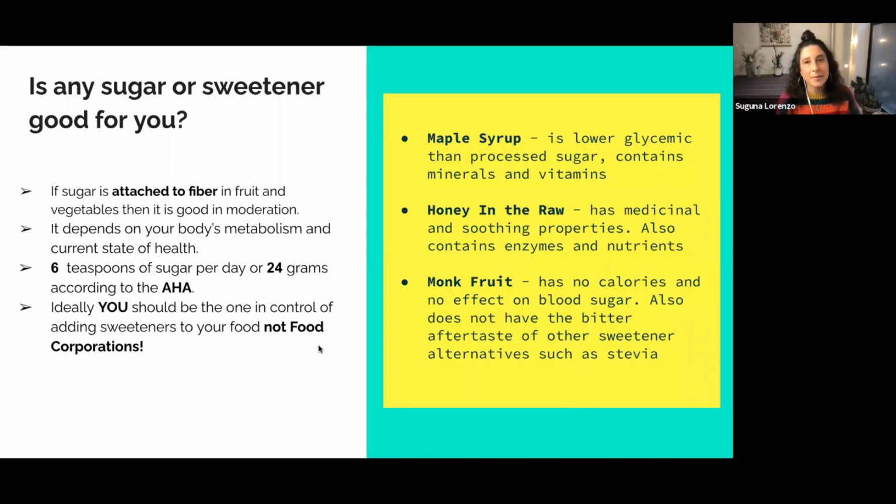So I personally am not against all sugar and anything sweet, but we have to be careful about quantity and quality. So is there any sugar good for you? Yes, if it is attached to fiber as in fruit, then it is good in moderation, because fiber is the stuff of life for our digestion. And it's in its most natural form when it's in fruit. And the amount of fruit or sugars could depend on your body's metabolism and your current state of health. So you have to take many factors into consideration.